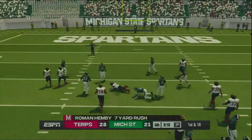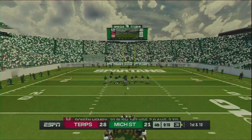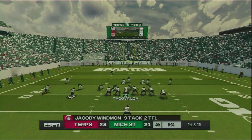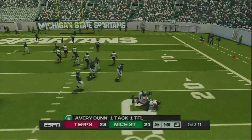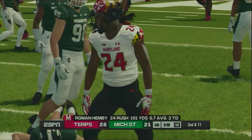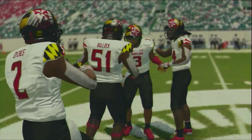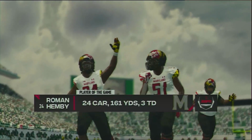Tackle after a decent run up the gut. That's a gain of 7 on the play. First down. They go right back to him, and this time they get him in the backfield. And that should do it. Our final tally in this one, 28-21, Terrapin.